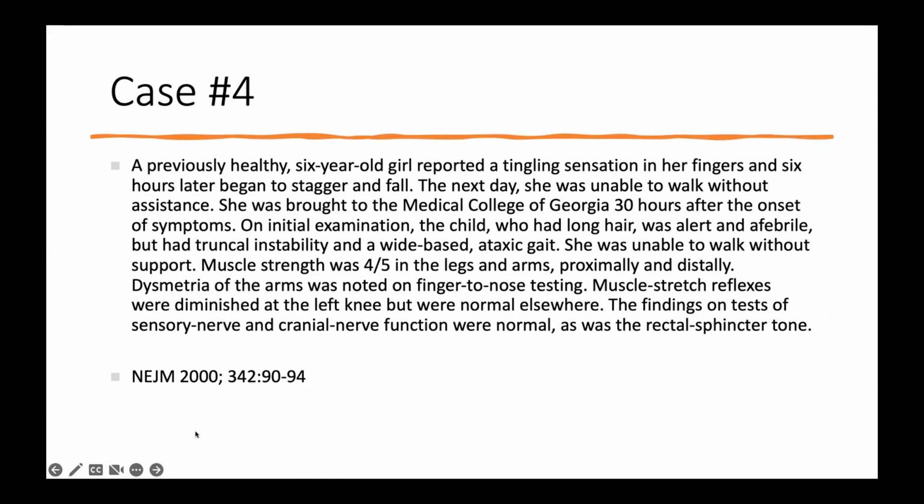So this is actually a case report that was in the New England Journal of Medicine. But a similar case to this happened when I was a fellow down at Medical College of Georgia that I heard about. And then I'll tell you guys about one other case that's similar. So this was a previously healthy 6-year-old girl who had a tingling sensation in her fingers, and 6 hours later she began to stagger and fall. The next day she was unable to walk without assistance. Brought to MCG about 30 hours after onset of her symptoms.